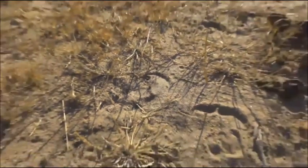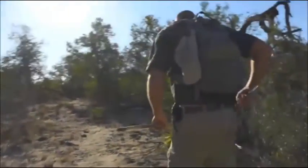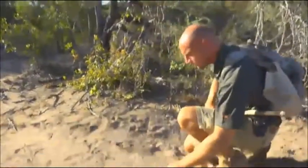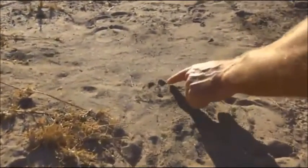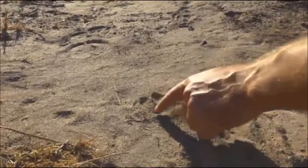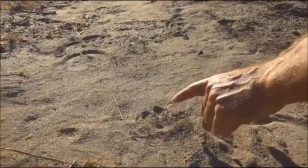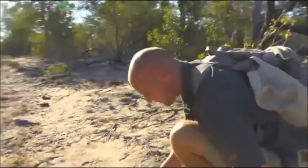Let's see what else has walked here. We have an impala. That's an impala track. You can see it's very sharp, with that ridge that goes through the middle. And then we have a Nyala track. Let me show you a Nyala track right here.